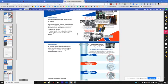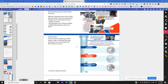The next page has pieces that connect with the Passport for Learning, and specifically to George H.W. Bush's pillars to live by. So here are those pillars to live by right here: lifetime of service, putting people first in decision making, and building relationships to better the world.